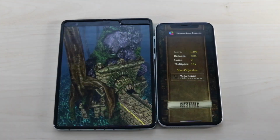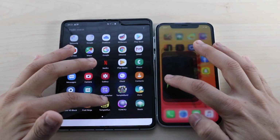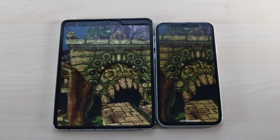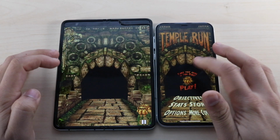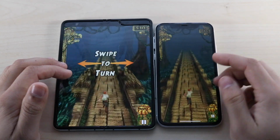3, 2, 1. And I will have to restart it, so I'm going to go ahead and do that. Temple Run again. 3, 2, 1. And let's go ahead and see which one it is. They're almost like a tie almost, dude, I'll be honest. And I do think the iPhone 11 was just a little bit faster. That was actually pretty surprising. I was not expecting that. It was like when the Temple Run sign came down, it was just a split second faster on there.